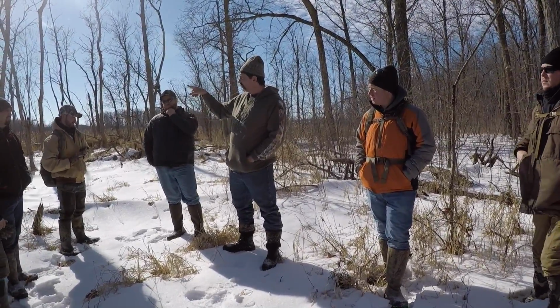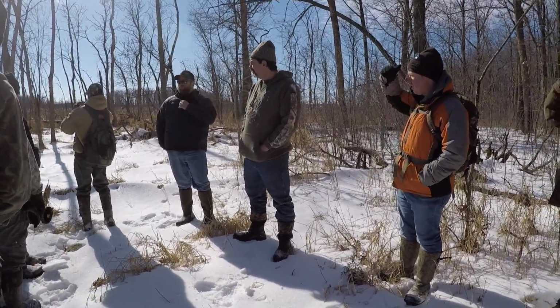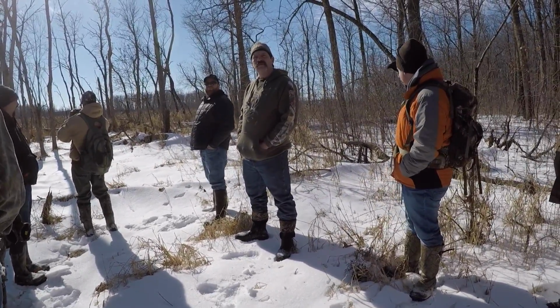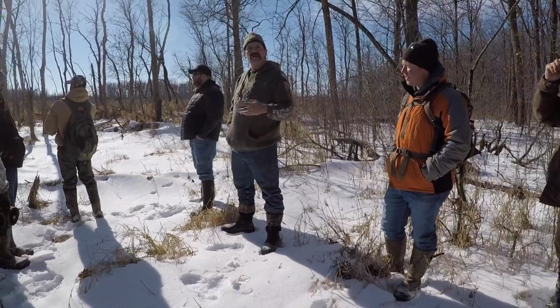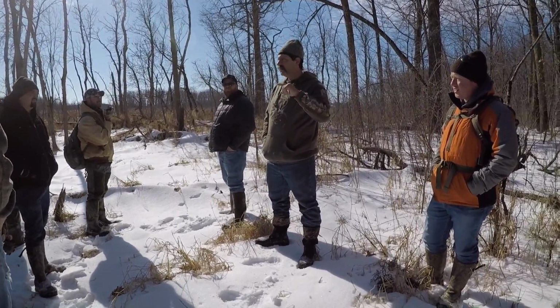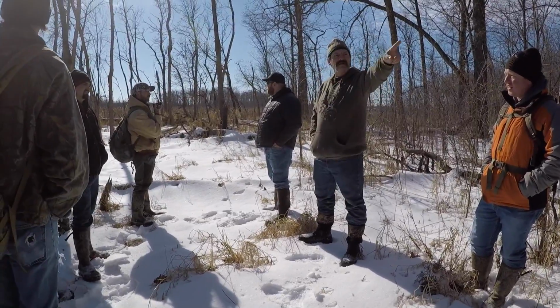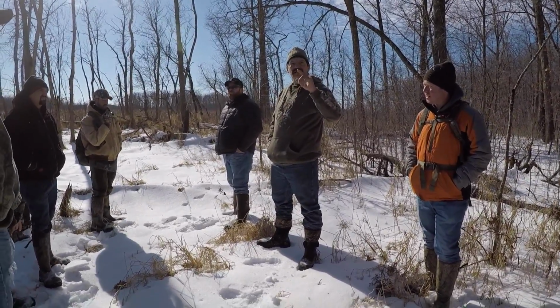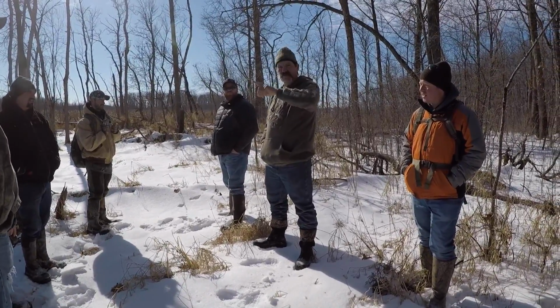So this is that willow tree that we spotted from over there. I've got a little history with this, not much. But there was one day when I was scouting my way in and I was looking for that big 8-pointer I was hunting 2 years ago. I found some really good rubs coming right out of there through the way we just came from. So I set up for him. I didn't get him, but he was coming right through here.